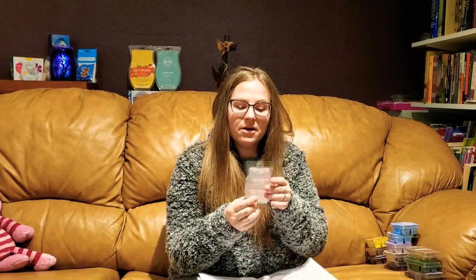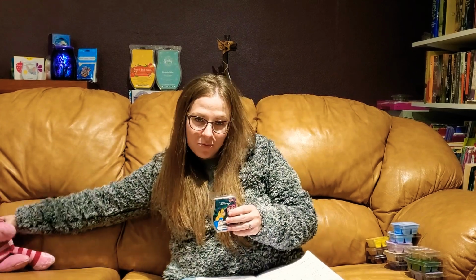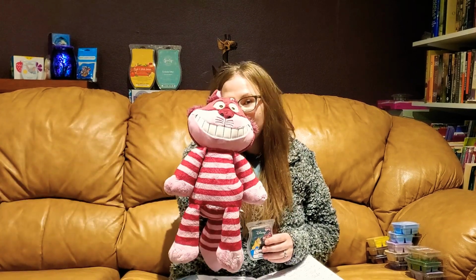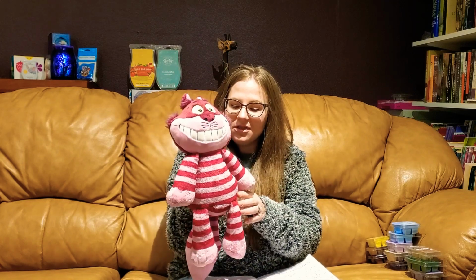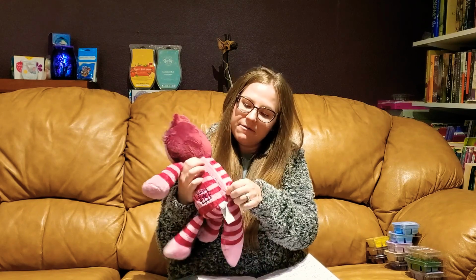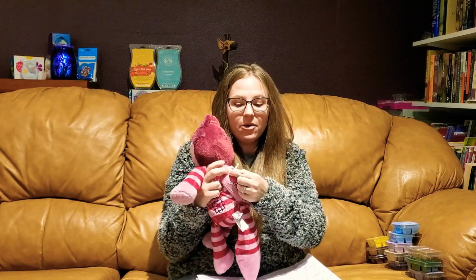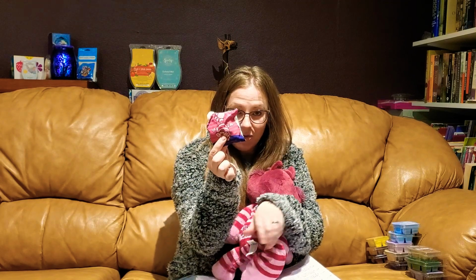This is all gone. Sadly, I did not have Scentsy Club when this came out, but this was really good, and it was released with the Cheshire Cat Scentsy Buddy. So if you're not familiar with Scentsy Buddies, I'll just tell you briefly. They are cute little stuffed animals that have a spot in the back where you can put a scent pack. So he came with a scent pack in We're All Mad Here as well.